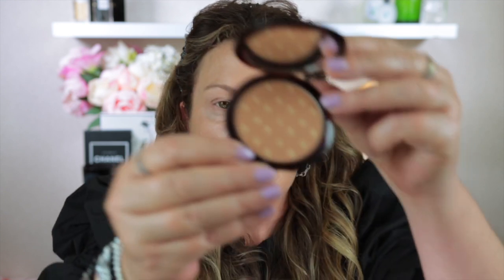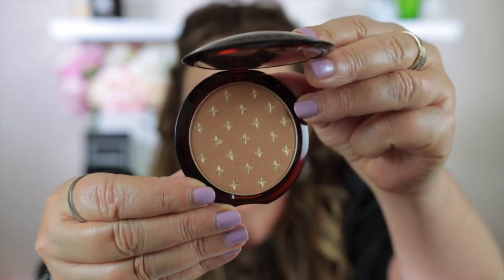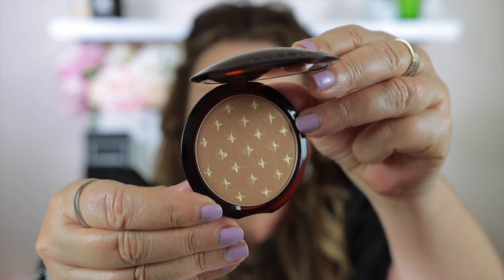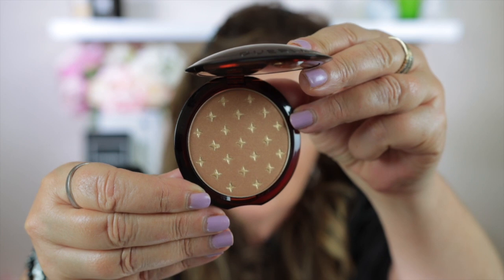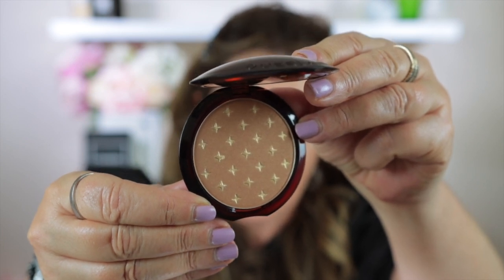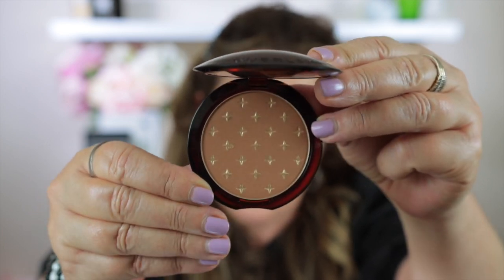And I did forget to mention that that Guerlain foundation also has fragrance in it as well, and I don't mind that either. I think it's really lovely. So this is what Terracotta Starlight looks like. The beautiful stars on there are an overspray, and I imagine when I use it today most of that will be gone, but it is really beautiful.